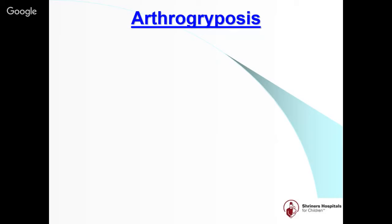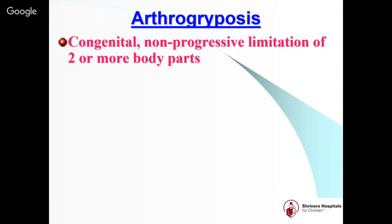And it was Judy Hall who gave us this definition that arthrogryposis is a congenital condition. Again, you're born with it. Non-progressive limitation of two or more body parts. So you have two or more joints in different parts of the body that are contracted. So if you have a kiddo who's got two hips that are out of socket, or maybe another kiddo who's got two club feet, that's not arthrogryposis. But if they have one club foot and one dislocated hip, that's two joints in different parts of the body that are affected, and that then reaches the definition of arthrogryposis.